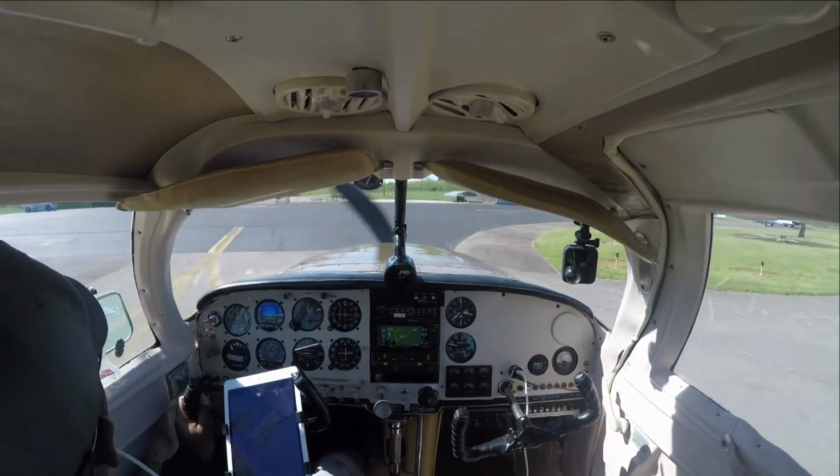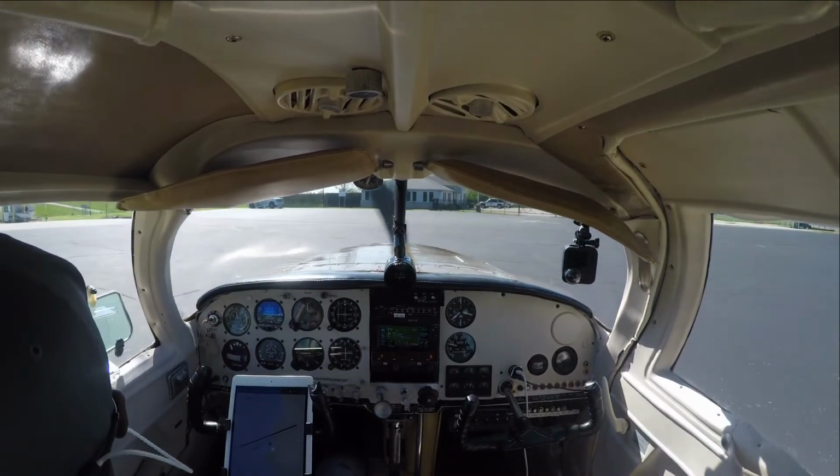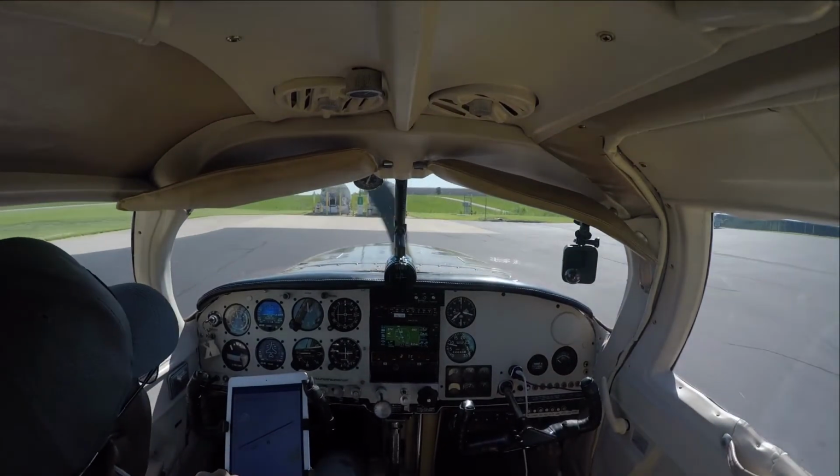Fleming Mason traffic, Cessna 190 Hotel Lima, 3 miles due north at 2,300, we'll be entering a downwind for runway 07, Fleming Mason.